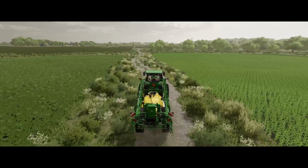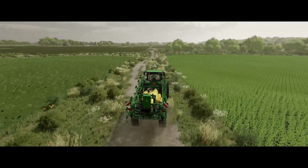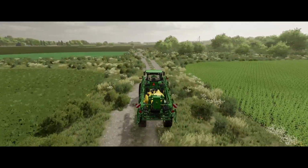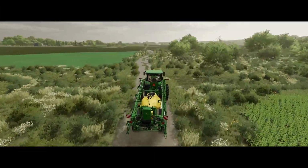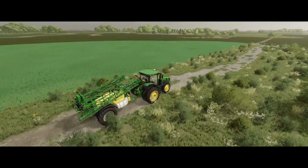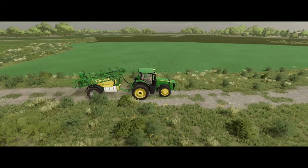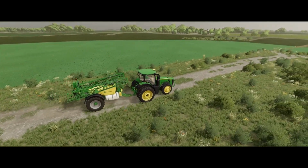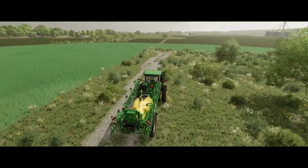Alright, on to field number 2. Still got 71.5% of our chemical in the tank. Like, this is incredible. I can't get over this. But this is our field here. See, it's got a couple little creeks through it. It's going to be interesting.